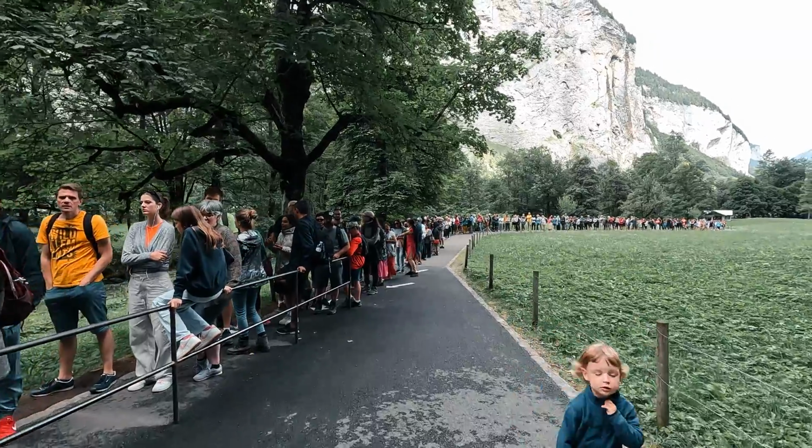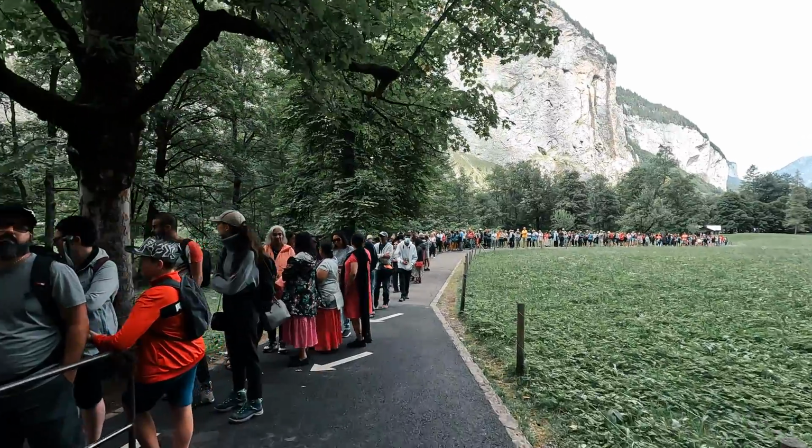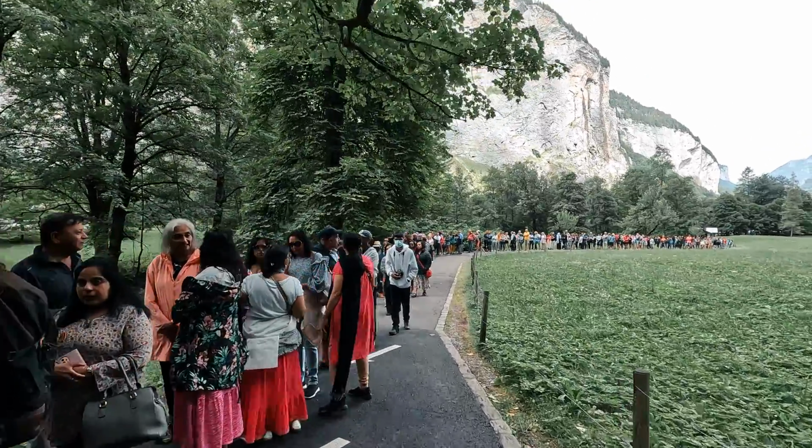Oh my goodness, this line for queuing up is long. Look at this. A good recommendation, if you go to the Trümmelbach Falls, be early, otherwise you queue up like this.